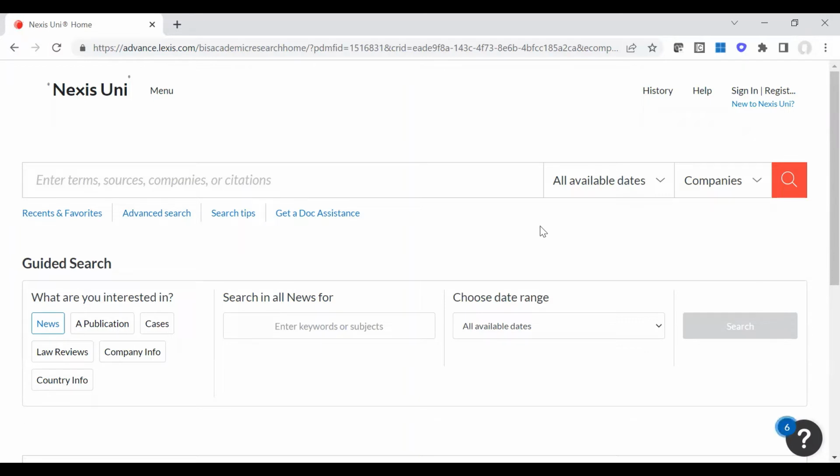I want to search Zacks Equity Research. I want to search SEC filings, but I don't want to search all SEC filings. I know I'm just looking for those annual reports. I know I'm just looking for those quarterly reports. So if you know a source that you're interested in searching, you can use this search box to find and select a source or sources.